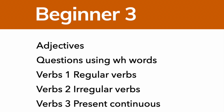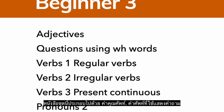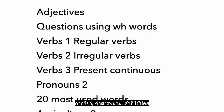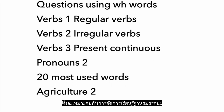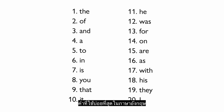Beginner 3 books. They include adjectives, question words, verbs, pronouns, most used words, and a book about agriculture, which will be good for competency-based learning. Can you guess what some of the most used words are? Here they are, the 20 most used words in English.